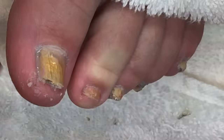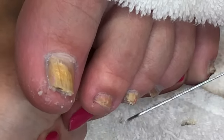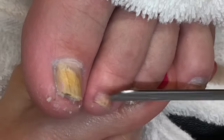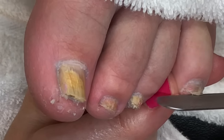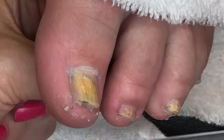And when you're working with toenails like this, it can be pretty overwhelming. So just stick to the steps. Don't think about anything else. Step one, step two, step three, step four. Because by the time you get to the end, you're going to be shocked at what you've accomplished. So just don't think about anything else. Just do the steps in order.